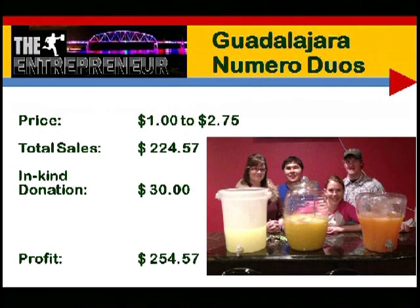But from this point of view, we're looking at $254.57 as the total profit. One of these piles of cash is from you guys, the brown one, I believe. Mm-hmm. So, very well done. Thank you. Nice job.